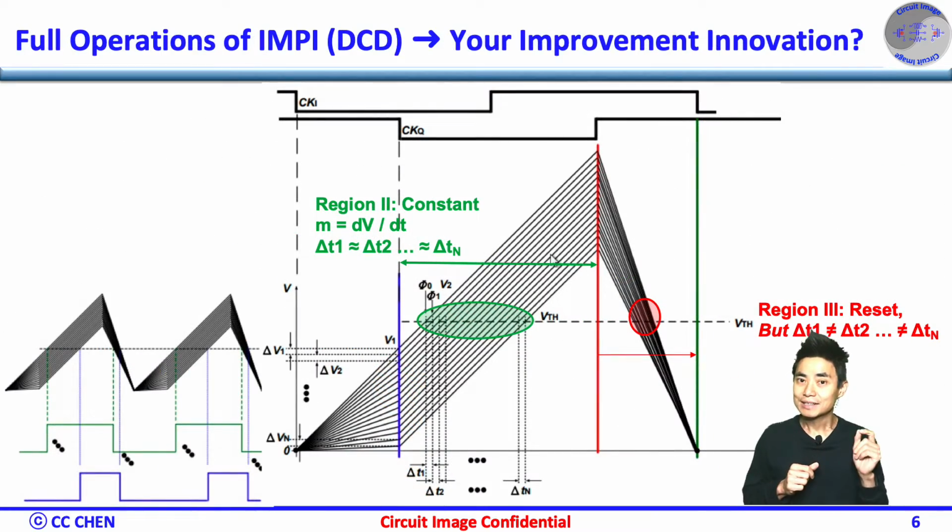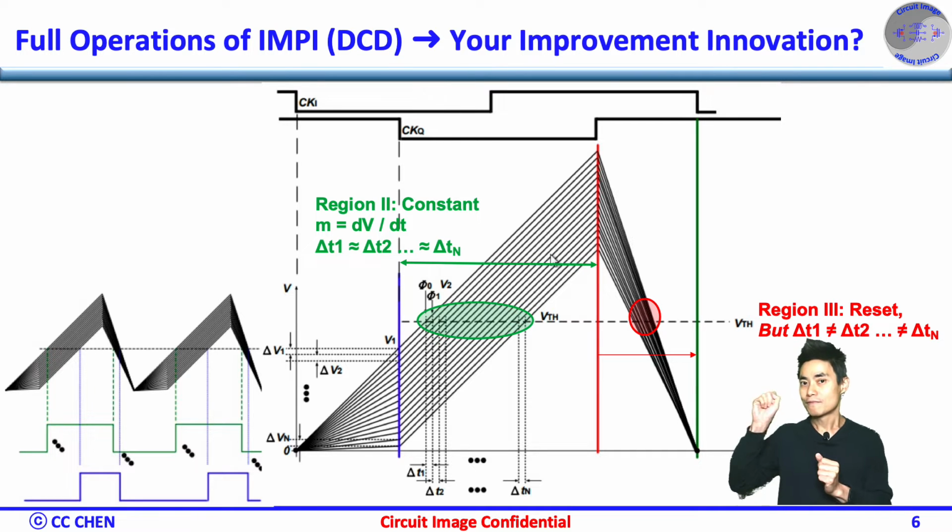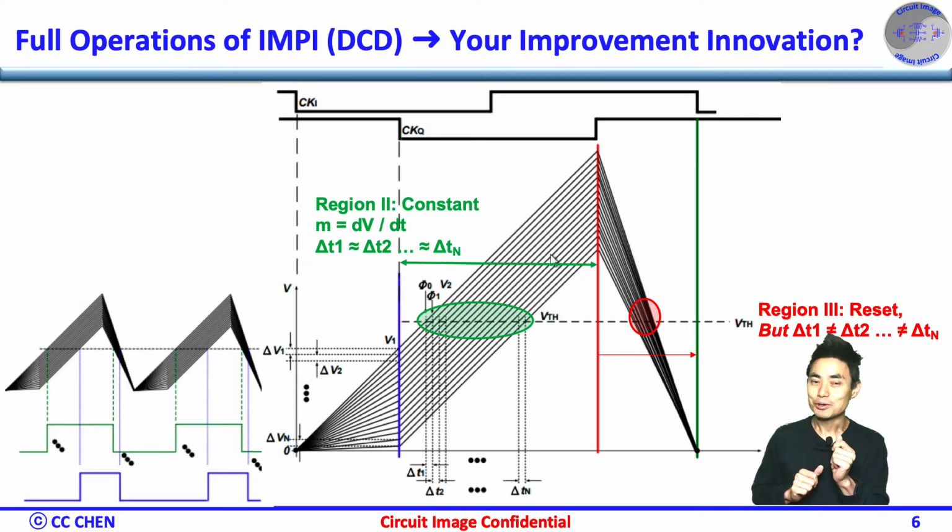After understanding the need for a constant duty cycle in a clock sampler, if we review the full operation of the last IMPI one more time, you may realize what can be improved. So, to help you create your innovation, can you pause for 5 seconds and look at the falling edge image closely?